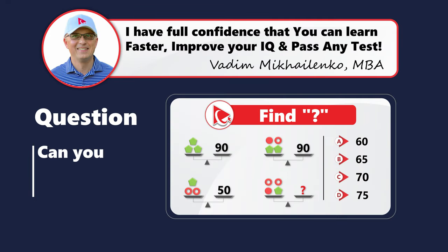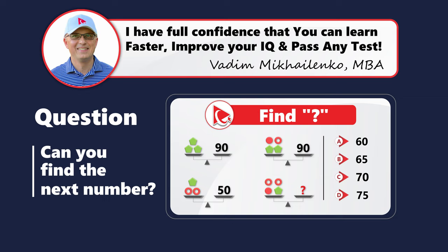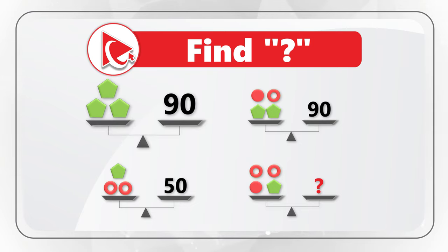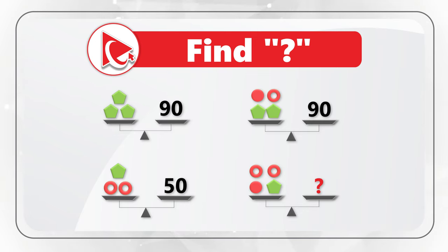Here's a puzzling question which you might find difficult to solve, but the solution is really simple. You're presented with 4 scales and you need to calculate the missing number. First scale contains 3 pentagons on the left and number 90 on the right.